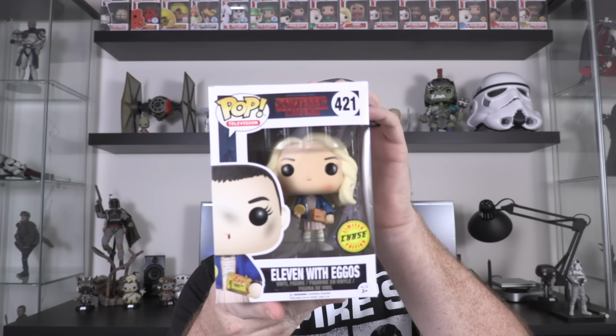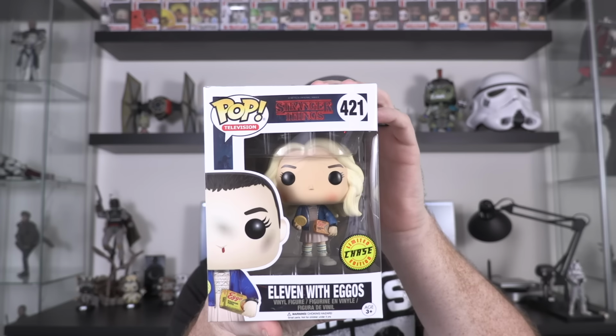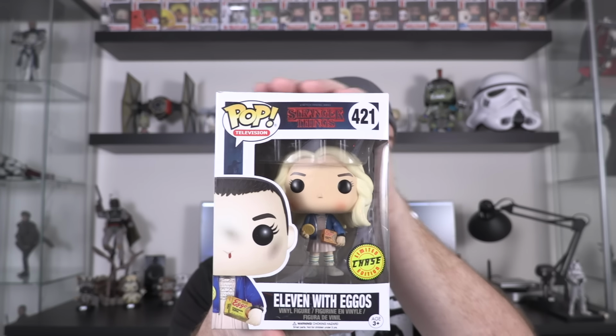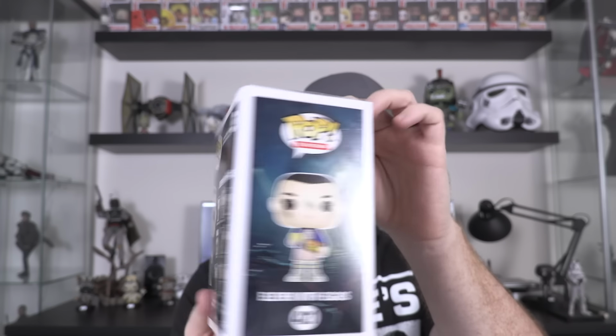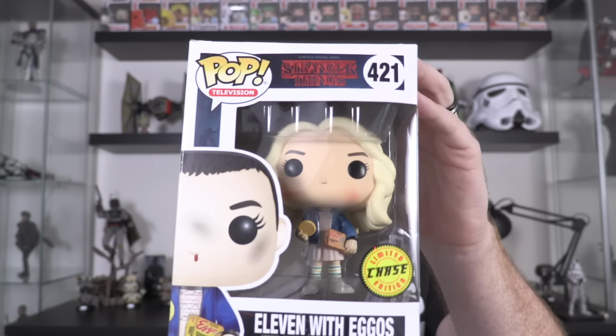So right after Demogorgon, here we go. The star of the entire show of Stranger Things, 11 with Eggos. So here she is with her wig, and that's the difference between the standard common and this one. She's wearing a wig. So there's 11 with Eggos. And I just think that's cool, man. I would not mess with 11. Season 1 was awesome. Season 2 was even better, except for that one episode where she went all punk rock, and I could have done without that entire episode. But so far, I'm still in.